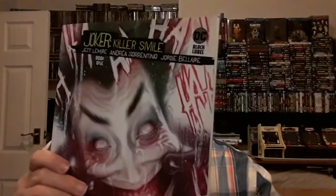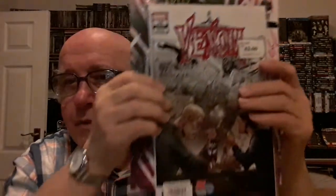Now, it's an interesting one. It's a large one. This is the Black Label books that DC are doing at the moment, in large format. As you can see, it's larger than your average comic by quite a ways. I'll get it all in, just a comparison there.